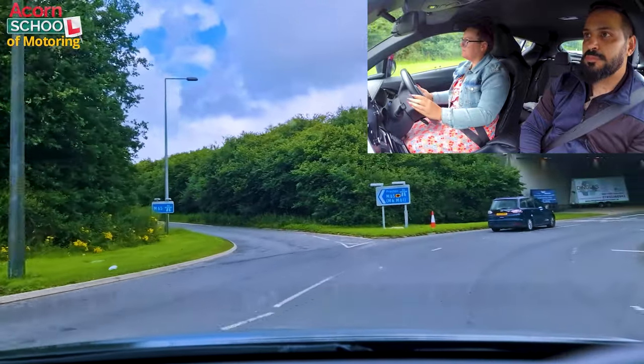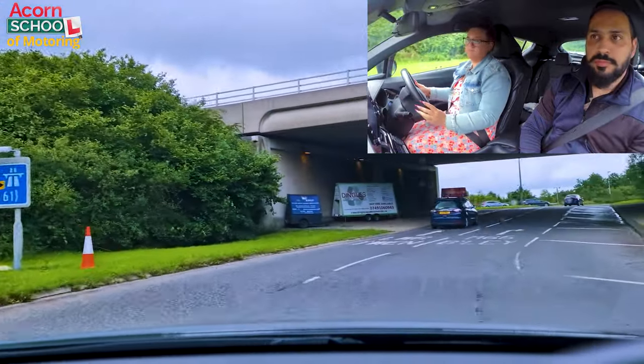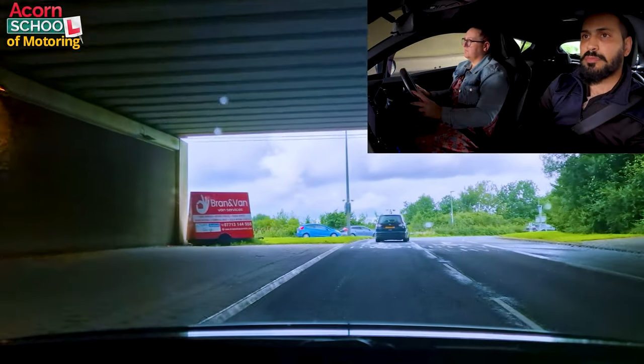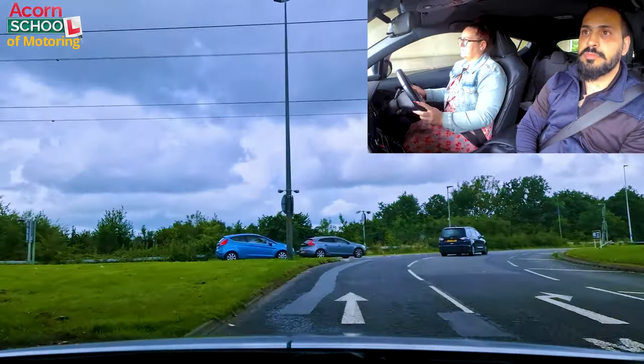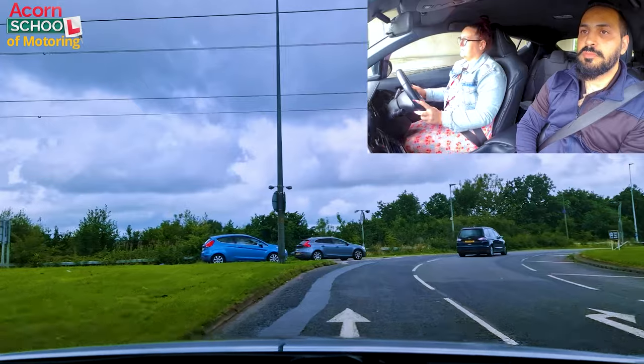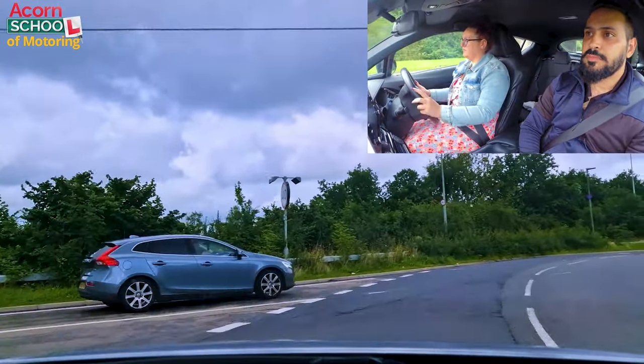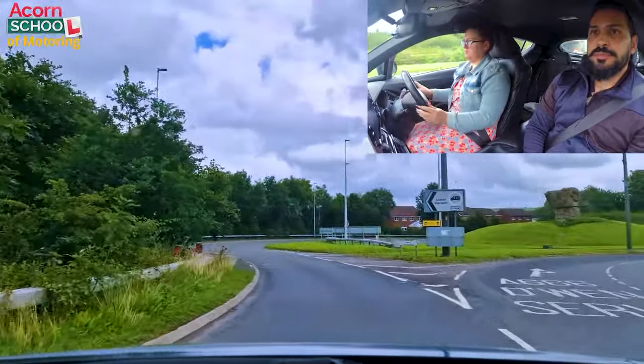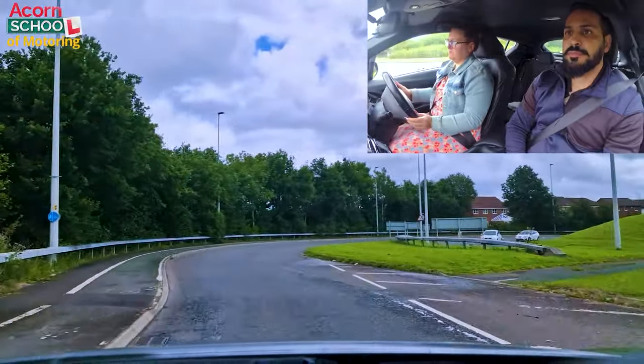M65 roundabout, you were going right, third exit, lower Darwen. You've done everything well. As you change your lane, for some reason you cancel your signal. Oh, right, okay. But then you put it on again. You just leave it on because any traffic coming off the slip road of the motorway needs to know where you're going. So once you have exited the roundabout, third exit, then you can cancel it. But then you cancel it and then you put it on again. I don't know if you realize it or not. I don't think I realized I did that. Okay, so just make sure you keep it on.